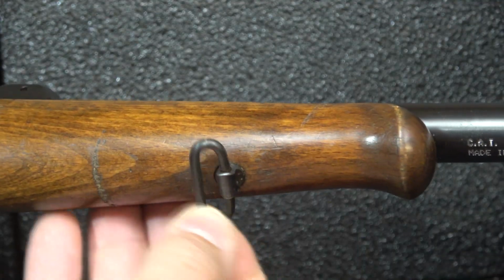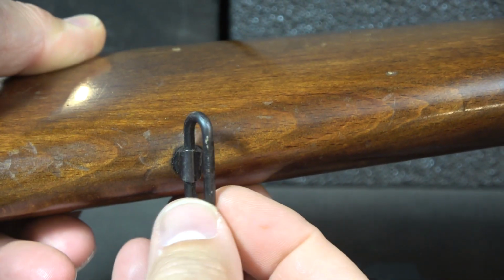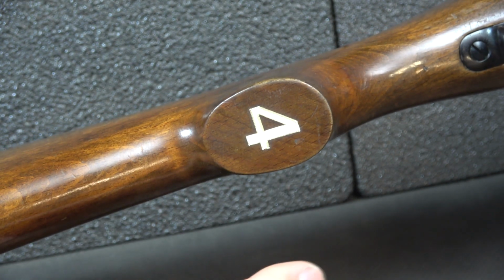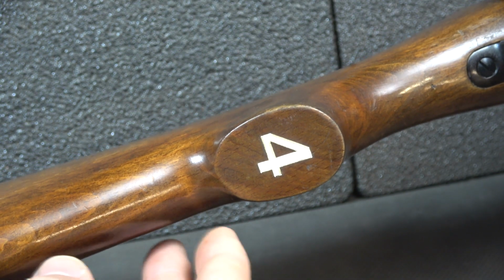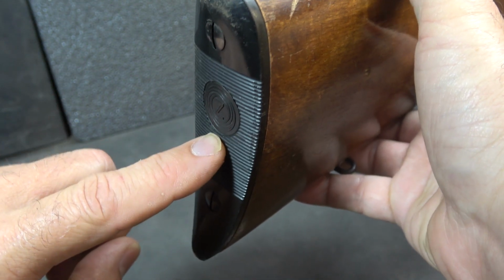It does have sling attachments here at the front. You can see it's pretty narrow for your sling, but this can be replaced. And then back here at the rear as well. One thing I thought was really unique is this white number 4. So that designates that there were a set of these rifles used somewhere. And again, I'm not sure if it's military or some kind of competitive shooting team. It does have a plastic butt cap and it does have CZ marked on the butt cap.